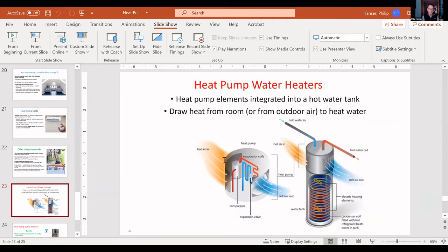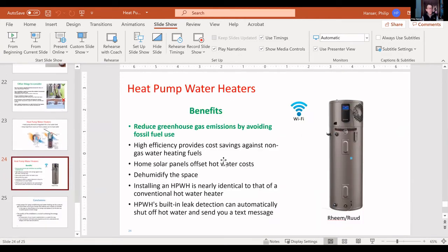Another way to electrify your home is heat pump water heaters. Essentially, it's the same idea as the air source heat pump. It takes the heat from the room and uses that to heat the water. Lots of benefits. Clearly, number one is they reduce greenhouse gas emissions by avoiding fossil fuel use. The high efficiency provides cost savings against non-gas water heaters and gas water heating fuels.